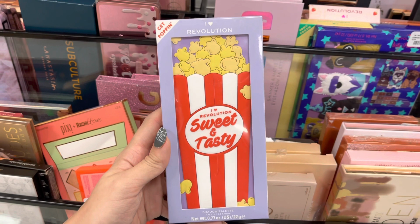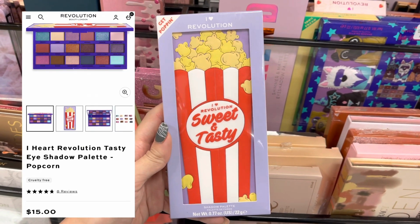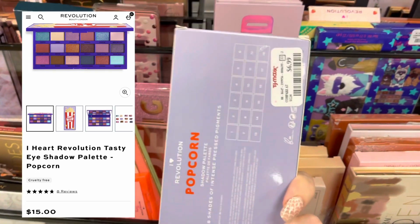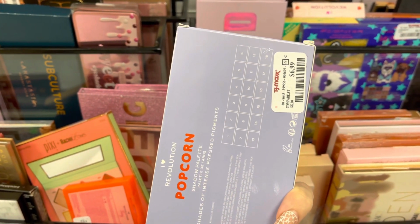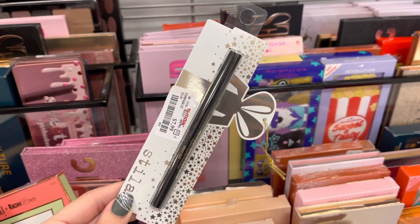Now we have some more. This is the Sweet and Tangy Popcorn palette. It does retail for $15, and it was only $6.99. And as you guys seen, I threw up a picture of what the eyeshadow looked like.